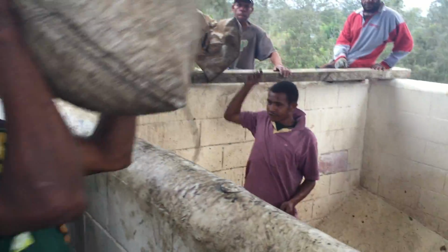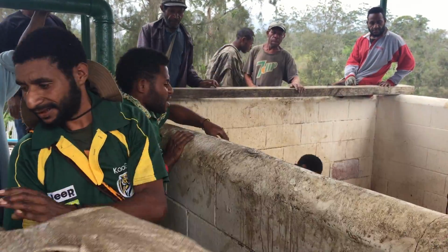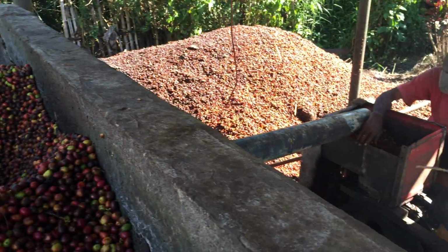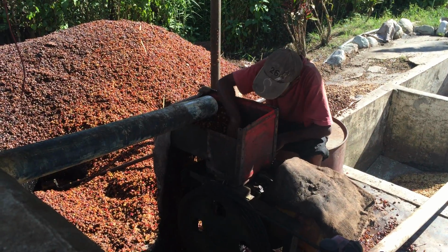The quality of the cherry at places like this can get very mixed. One farmer's bag they might be bringing in is a higher quality with less green, and then another one might be mixed. As you can see there, a lot of green cherry.